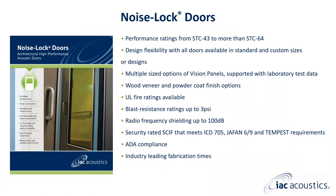Noise lock door performance ranges from STC 43 to STC 64. So the noise lock door performance ratings are STC 43, STC 51, STC 53, STC 55, STC 61, and STC 64. You can get many different size windows in noise lock doors and any type of wood veneer and pretty much all commercial door hardware and UL fire ratings. Noise lock doors can also be provided with blast resistance and RF shielding.